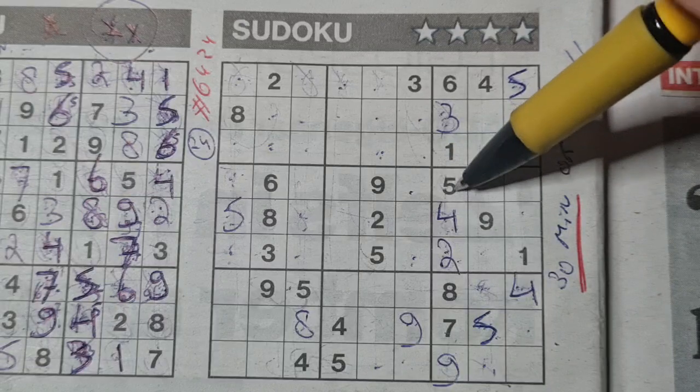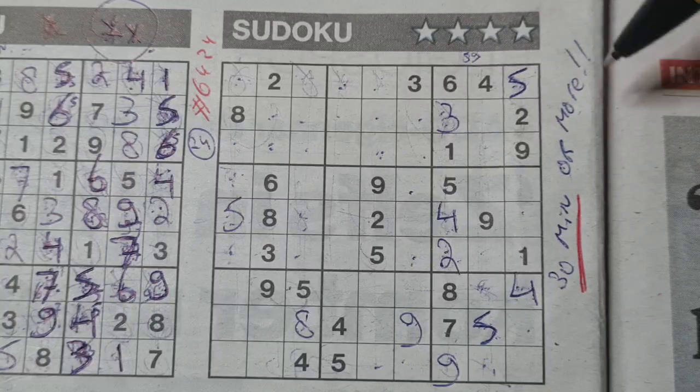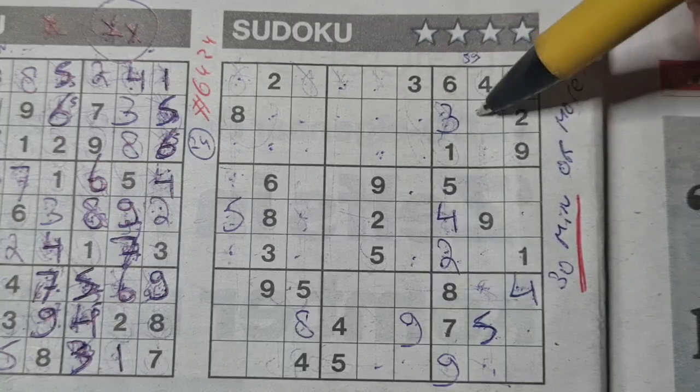1, 2, 3, 4. Oh, four 5s and the 9s. Yeah, the 5s and the 9s are in majority. Two missing numbers in this big square for numbers 1, 2, 3, 4, 5. The 6, the 7 is missing, and 8 is missing.